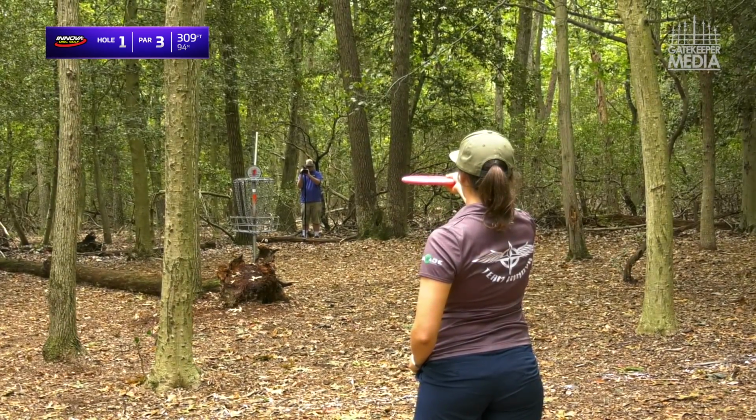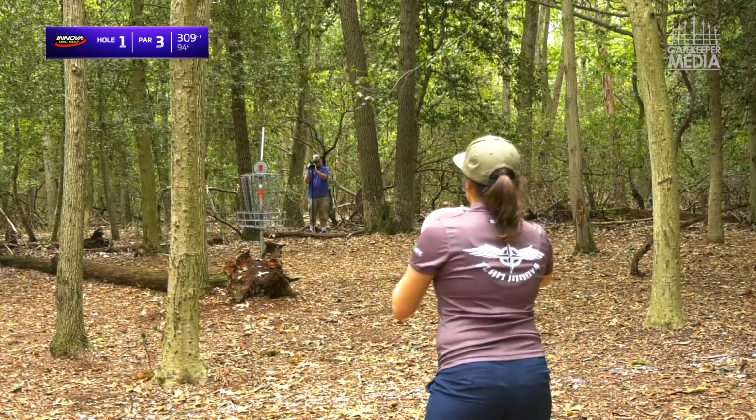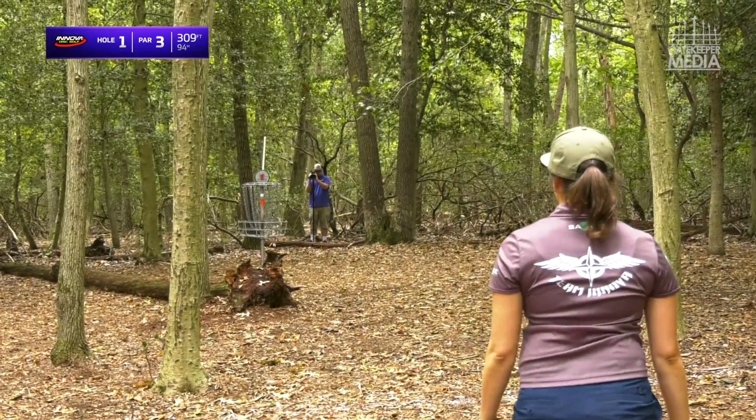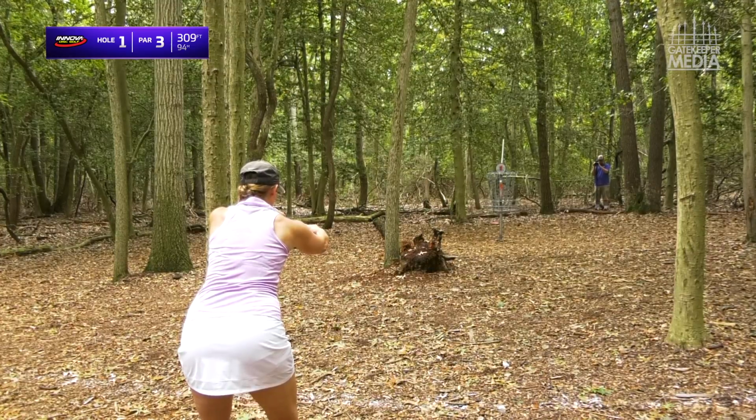That's definitely putting the pressure on Lisa here. What do you think? Do you think Lisa's going to run this, or do you think she's going to potentially lay it up and force the pressure putt? Oh, just off the rim. So she kind of gave that a go. She gave it a good run.